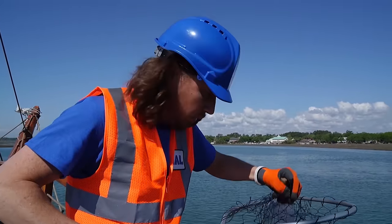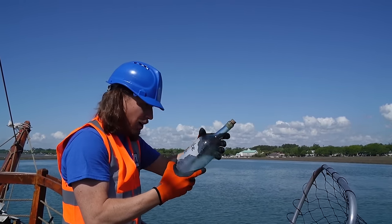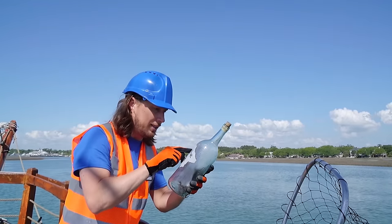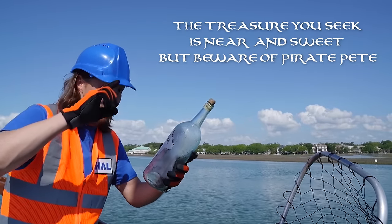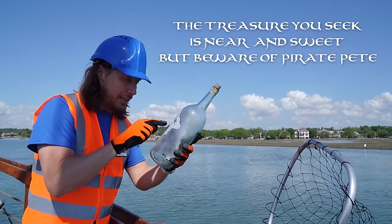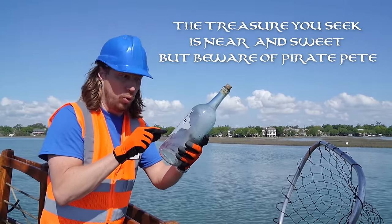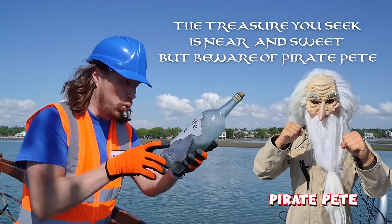It's a message in a bottle here. Wow. Look at this. It's a message from the sea. This is what it says. It says, the treasure you seek. Yep, we're seeking treasure. The treasure you seek is near and sweet. But beware of Pirate Pete.